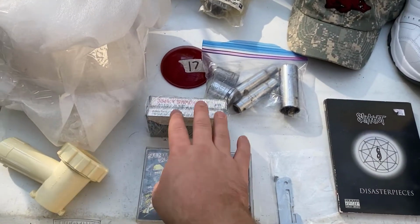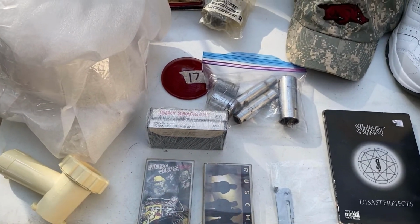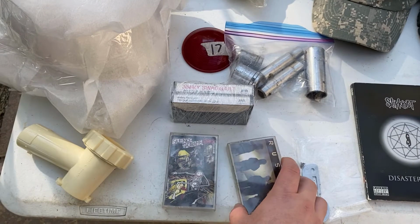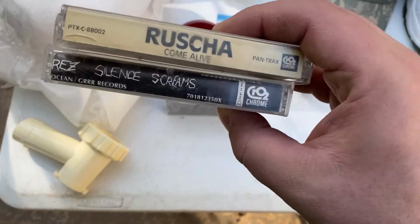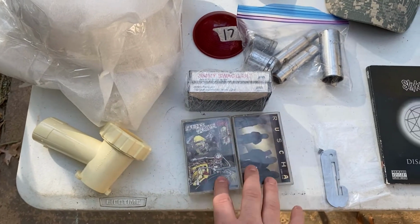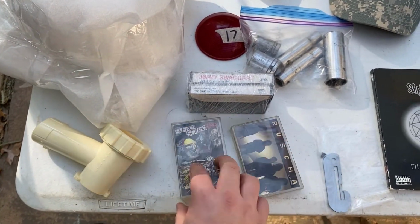We also do have some cassettes. Cassettes do sell, not a ton of money, but sometimes if you bundle them together, you can actually get some value out of them, even when there's not a lot of value. These two Jimmy Swaggart went for $7 plus shipping. And then I have some Ruska and some REZ here. These are both kind of like Christian rock from the 80s. One of these went for $7, the other one went for $3. I can't remember which is which, but 80s Christian rock is usually one of the better things to find that people overlook. So Ruska, REZ, not bad.